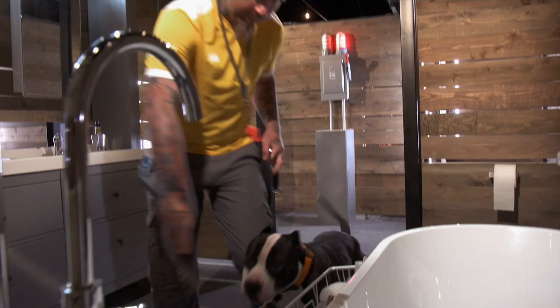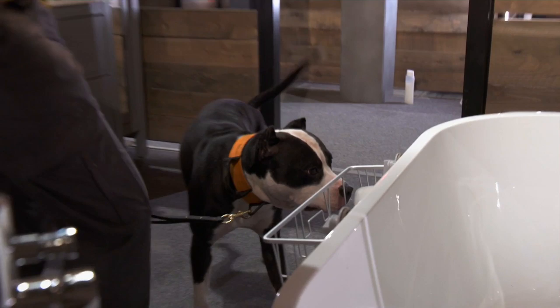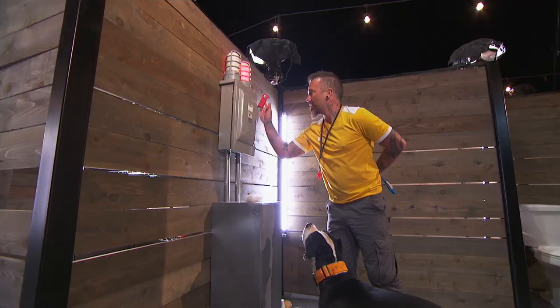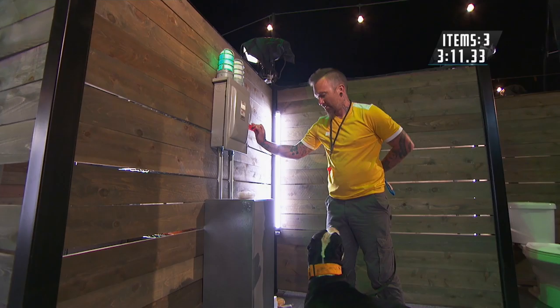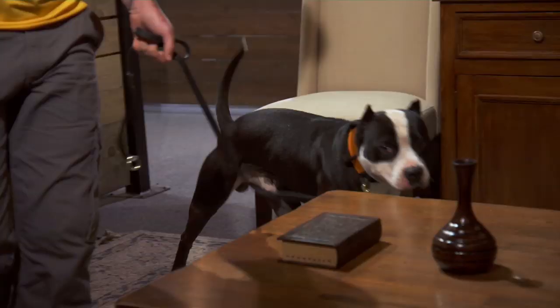If you're a really good handler, you don't need that alert. You're just watching for a very specific change of behavior. Right there, that's definitely an alert. Wolverine's a scent-detecting machine now, Nick. This is gonna be close. Into the living room. To avoid elimination, they have 30 seconds to find the fourth item.